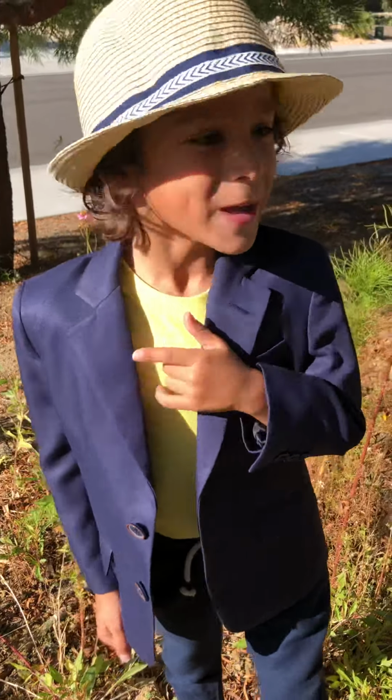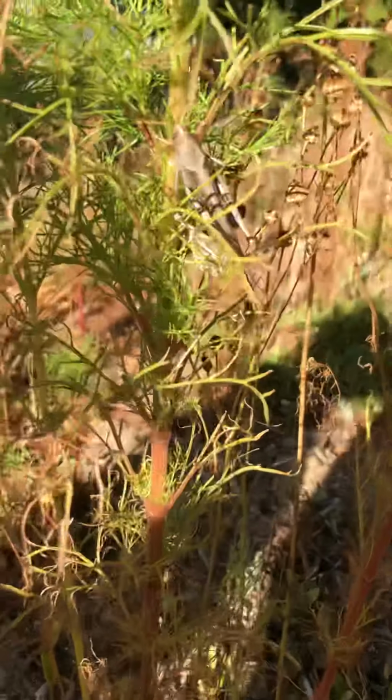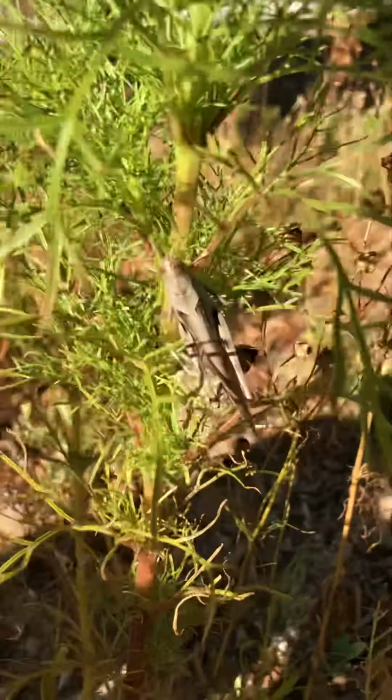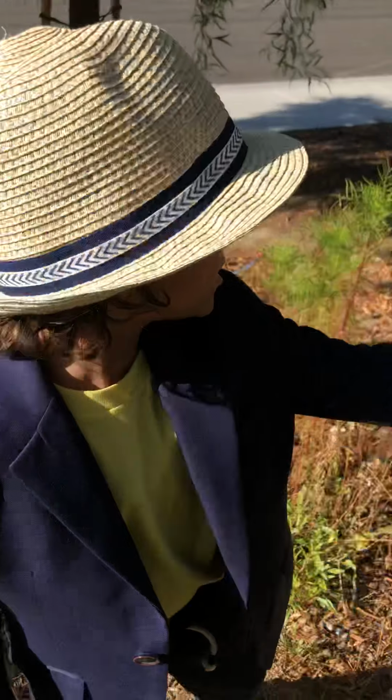Now, first up, you can see here, a little cute little grasshopper here. He started before I made a video. We caught him. I think he wants to be on film. A little grasshopper. And today, I'm going to show you about environments like this one.